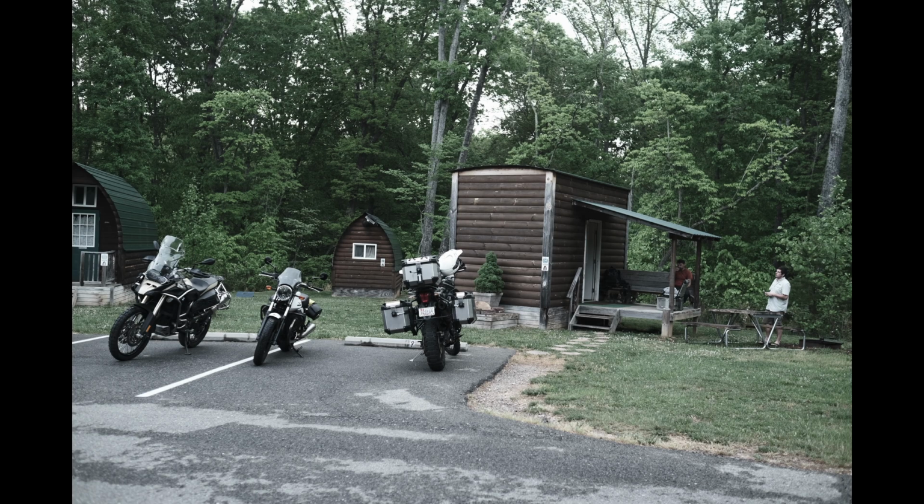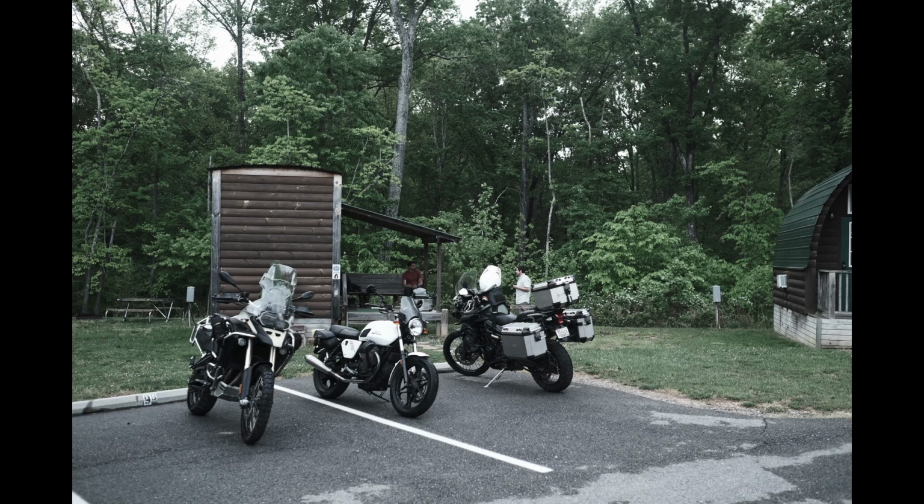We ended the day at a cabin that we found along the parkway. This was on the parkway, and these are our accommodations. We only did about 200 miles that day. When we got to the second detour, that took forever. And by the time we were done with the detour, we had to find lodging because the sun had already gone down.